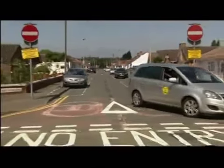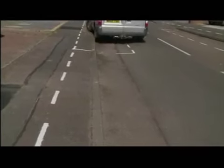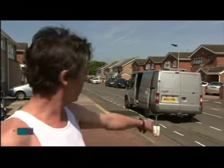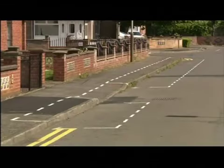It was residents who called for action to address parking problems, but the bays, it seems, come with their own issues. Traffic warden, when he come down earlier on, as I parked up earlier, he said, "You've got to move the van." I said, "What's the problem?" He said, "You're not in the box." I said, "We can't get in the box. It's not big enough." The bays are painted partly on the pavement and partly on the road.